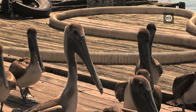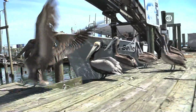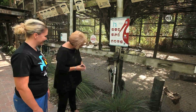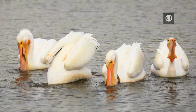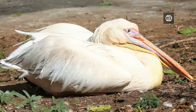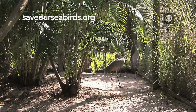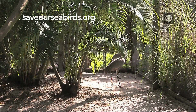Save Our Seabirds rescues more than 300 pelicans each winter, with the hope of returning them back to the wild whenever feasible. Well, when you see Sweet Pea and pelicans like Sweet Pea, you're well worth the save. The white pelican is protected by the Migratory Bird Treaty Act of 1918, and although it is not currently endangered, habitat loss is the largest known cause of nesting failure. If you see a bird in distress, contact Save Our Seabirds immediately. They will know what to do.